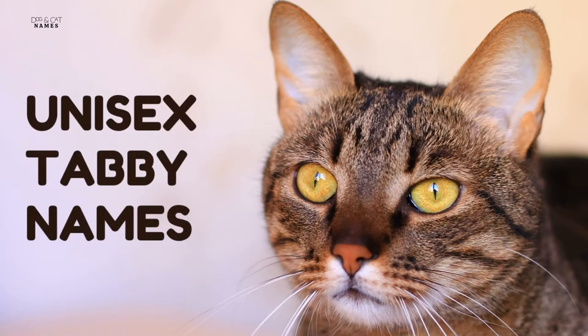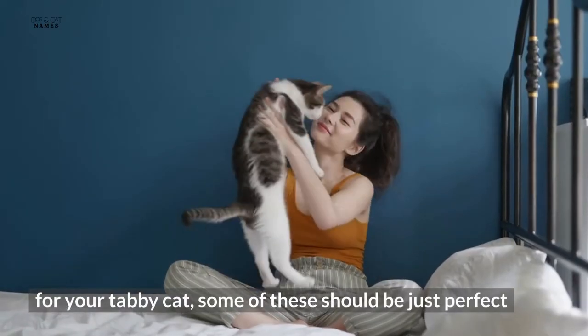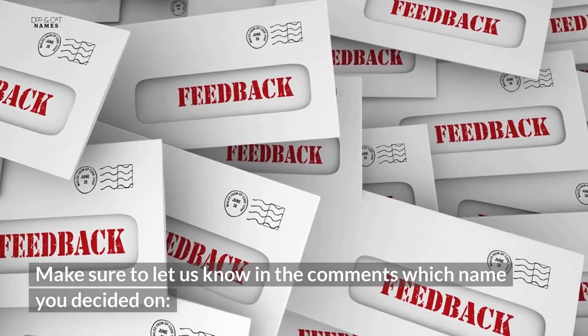Unisex tabby cat names. If you're looking for a gender-neutral name for your tabby cat, some of these should be just perfect. Make sure to let us know in the comments which name you decided on.